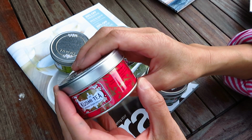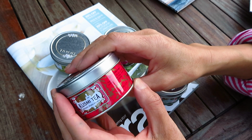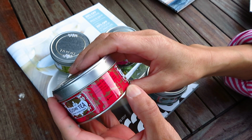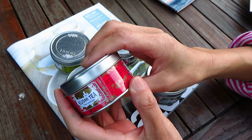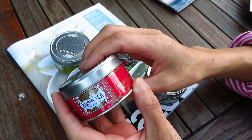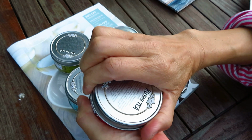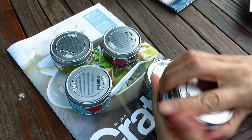Celui-là, this one, quatre fruits rouges. Ingrédients: des noix de Chine aromatisées, cerises, fraises, framboises et groseilles. Four red fruits. Ingredients: black China tea with scents of cherry, strawberry, raspberry, and currant. Very cherry.